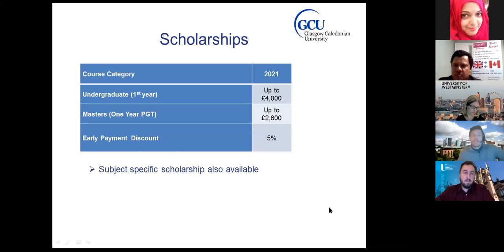So our scholarships here, these 2 listed there are automatic scholarships that apply for international students coming to study at GCU for the first time. For an undergraduate, you're offered £1,000 per year, so it's up to £4,000 over the 4 years. And for our master's programme, it would be £1,600 if you're doing 1 year, and if you're doing 2 years, you would get an additional £1,000 scholarship on top of that. We have a number of other postgraduate scholarships in particular, and subject-specific scholarships that cover our fashion programs, climate justice, mechanical engineering, just to name a few.